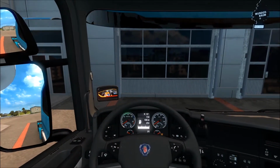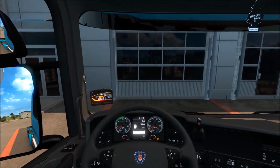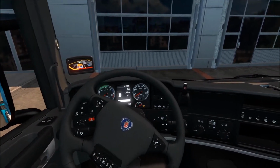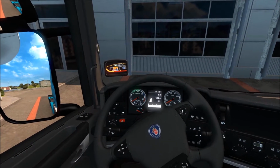Very laggy in here, I have to say. When you turn the full lights on, you can definitely feel a drop in frames, but everything that you would expect in here. There's not much to really show you really. You've got the retarder stalk down there, the parking brake, so that was the wheel.